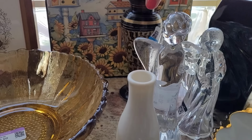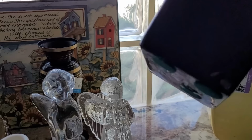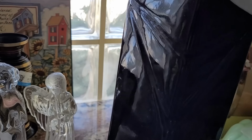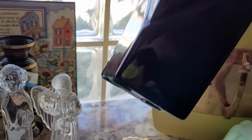Back here we have our mid-century or 80s black enameled vase. I believe it is ceramic. It's not marked on the bottom, but it has this classic 80s or mid-century design, faceted. I think I paid $3 for it. I'm going to ask $25.